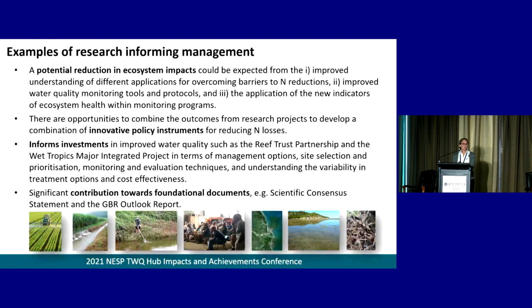Finally, the published peer-reviewed outputs will form important contributions to the next scientific consensus statement and the Outlook report. So there's plenty of applications for this work.